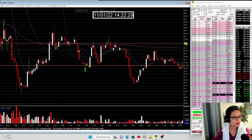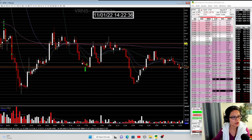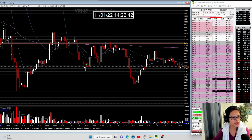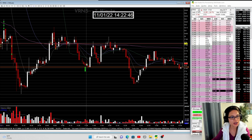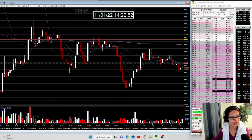Once it lost the VWAP, then it lost its moving averages, the 9, the 20, and all the way down. So I covered my position right here at the wick. That was 50% of my position. And then the other 50% is the sign of reversal. And true enough, that hammer candlestick formed, that pop, and I got stopped out right here.